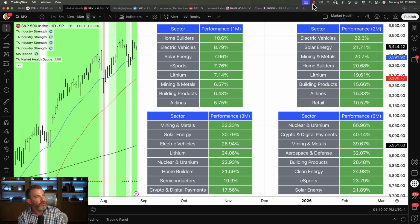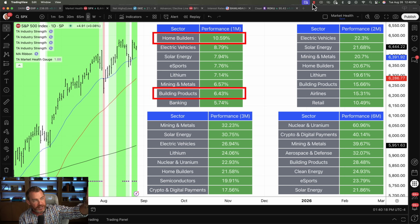So what are we seeing right now? Well, the last month or so, we've seen a shift toward construction stocks. You see here on the 1-month list, you've got home builders and building products. This is out of 40 different subsectors, by the way, so this is just the top 8.